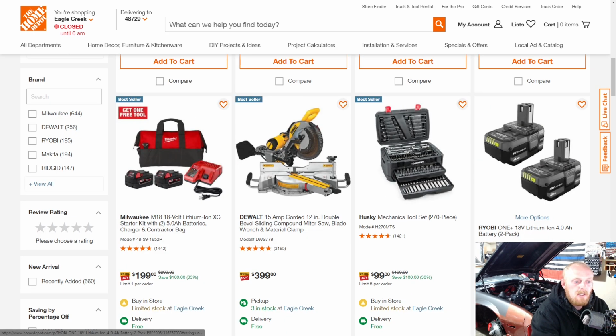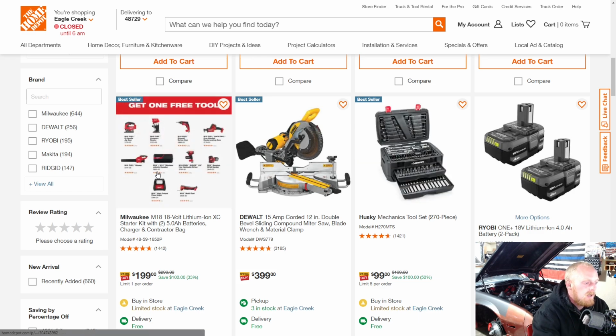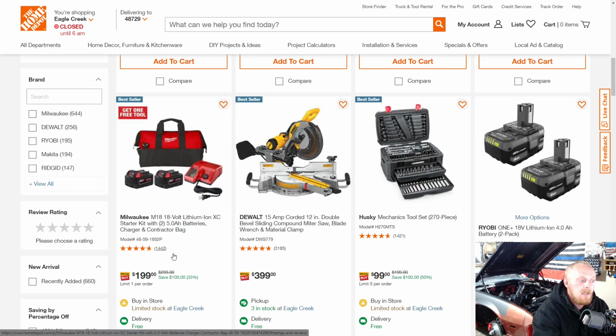Here, once again, the Husky. You see a lot of those Husky, Craftsman, Cobalt, a lot of these brands with their 3-drawer little tool sets. They're great deals when they're at this $100 price range compared to what they sell for the rest of the year, because that range is anywhere from $200 to $300. So this set is on sale for $100 right now, down from $200. Here you get a Milwaukee M18 battery set. You get 2 batteries, a charger, and a bag for $200.